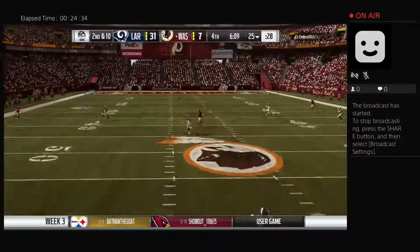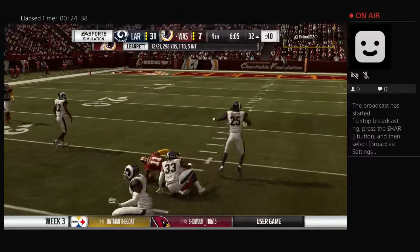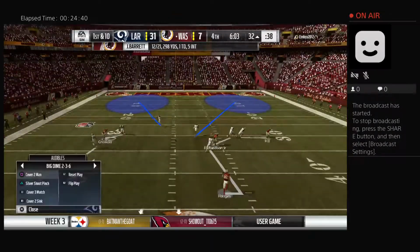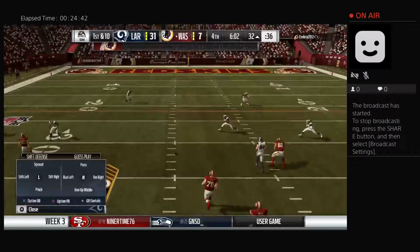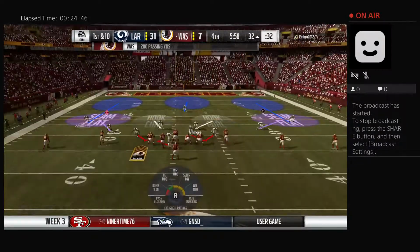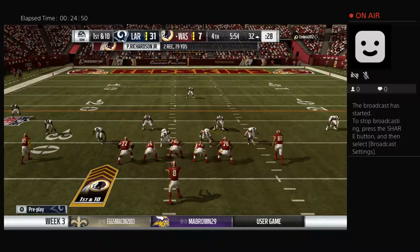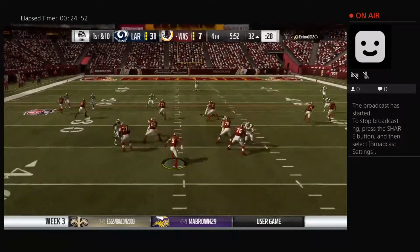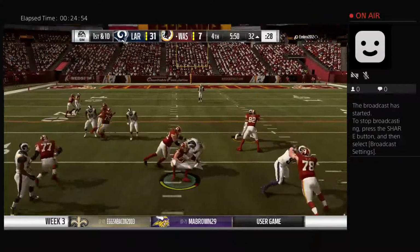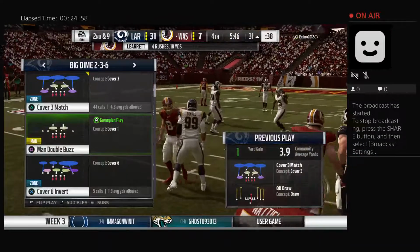He sets to fire deep. And got his man, complete. And he takes it all the way down to the 32. A huge play there for Washington. 43 yards. Stepping up, he'll try and run. Only a yard on the keeper, and it'll be 2nd down.